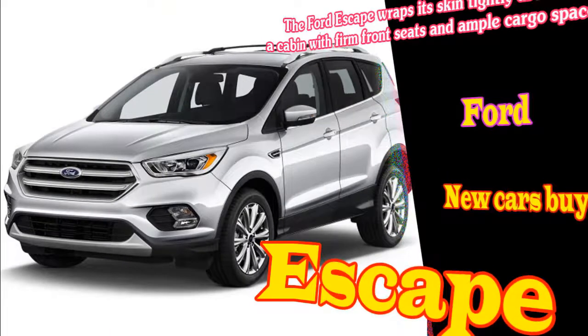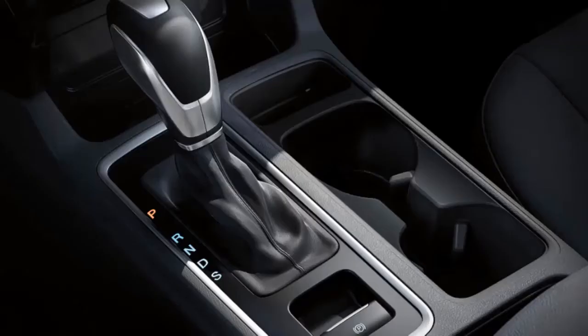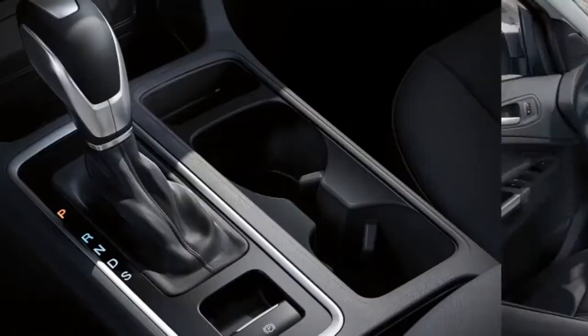2019 Ford Escape Australia, 2019 Ford Escape Cell, 2019 Ford Escape SE, 2019 Ford Escape ST New Cars Buy.